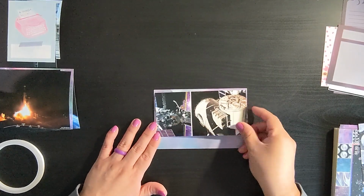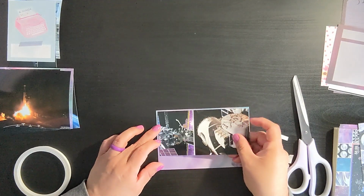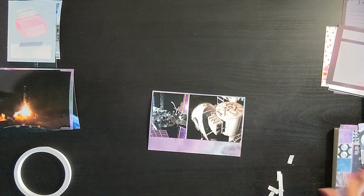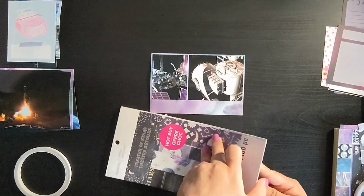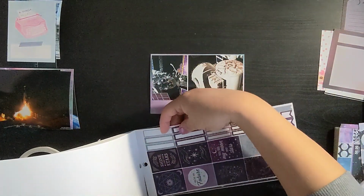So you saw me removing all the photos that I plan on using from the pocket page, and I'll add them to that once I'm done. But I'm getting right into it, and I am starting off with my first photo. Now, I don't do these in order of how they happen this very first week of the year.